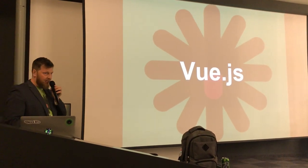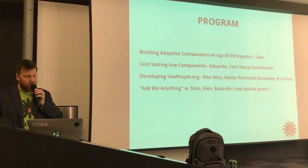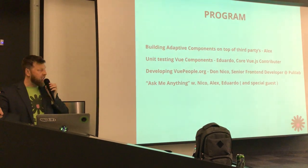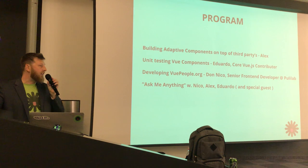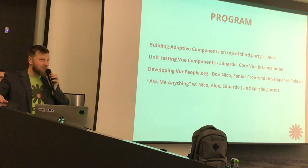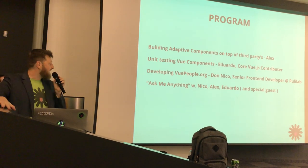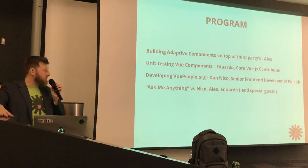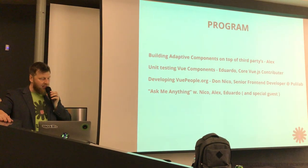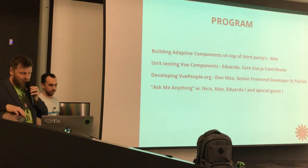But I'll just leave it to the program for tonight, which is Alex is going to start out. Then we have Eduardo Passa, and we have Mr. Nico himself. And then at the end, we're going to end it up with a session. We have core developers here from the Vue.js community, guys. So right now is when you ask all the crazy questions. And they have been promising to be very cooperative. So let's start with Alex. You ready? Yep. Thanks so much.